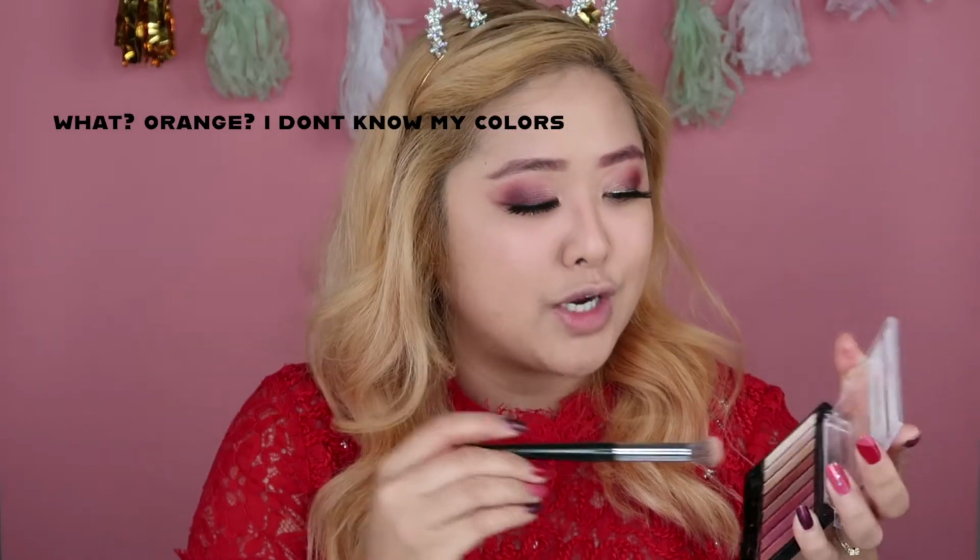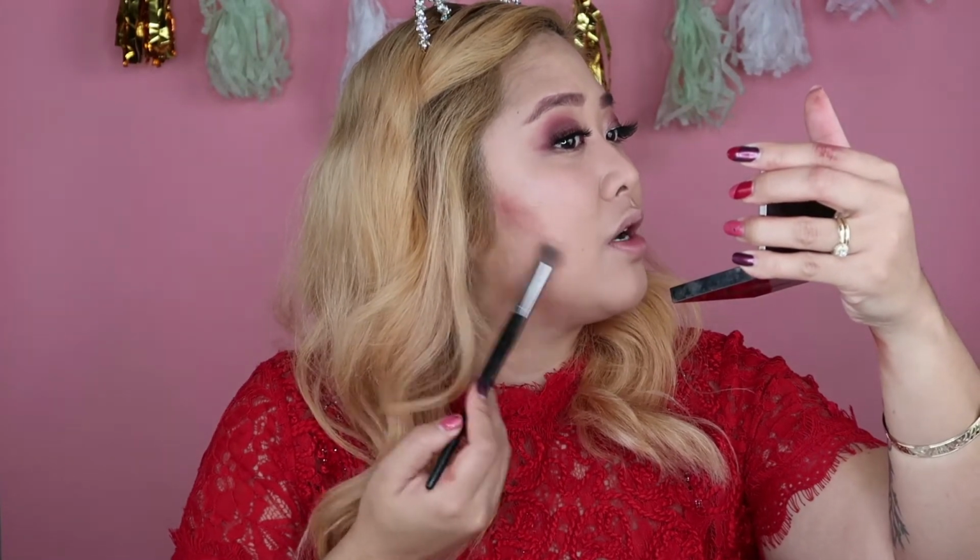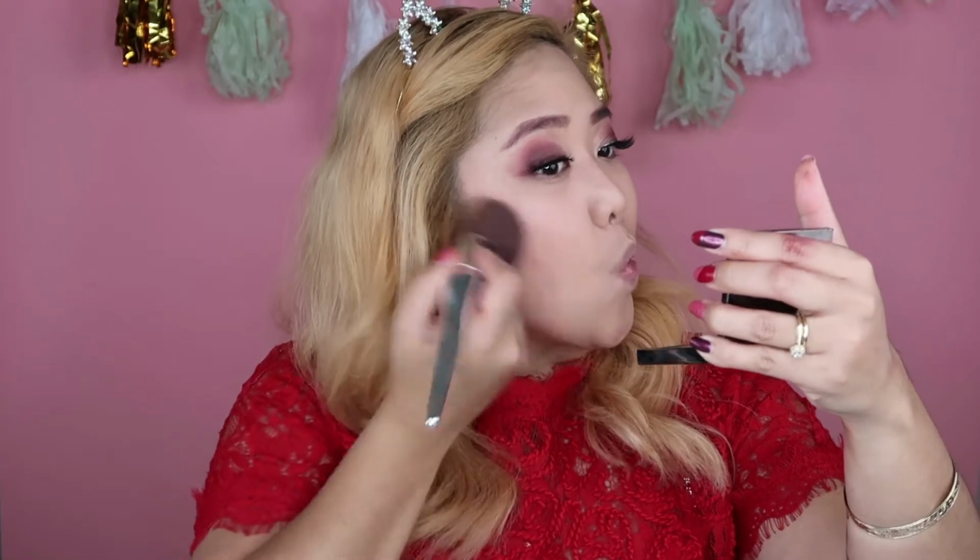But I'm going to use this little bit darker brown one. I don't want it to turn orange, but I'm just gonna use this right here. And I'm gonna see if I can just draw a line and just kind of work with it, you know. Oh my god, that's so crazy. Okay, and then I'm just gonna buff it out with this Jessica Simpson brush. Just buff it out. Oh my god, it's working.